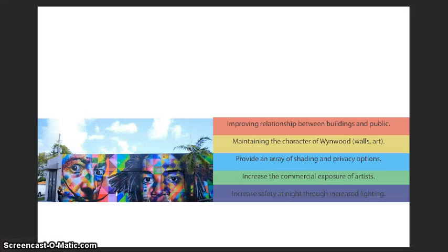After a couple of site visits, I quickly identified 5 important points that I wanted to incorporate into my project proposal. First one is improving the relationship between buildings and the public. Second, maintaining the character of Wynwood, meaning the walls and the art. Third, provide an array of shading and privacy options. Fourth, increase the commercial exposure of artists. And 5, to increase the safety at night through increased lighting.